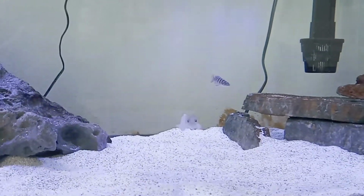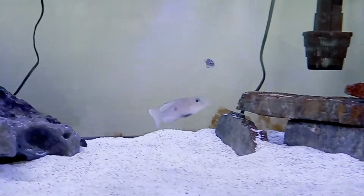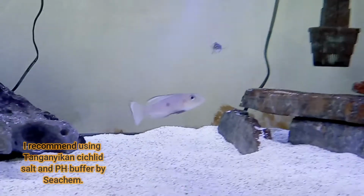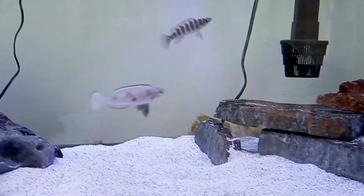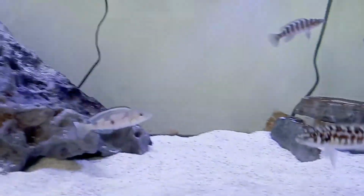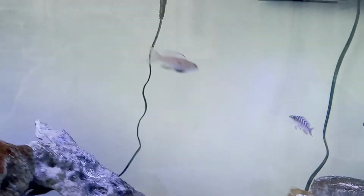And definitely, I just did a water change yesterday. I use the Tanganyikan cichlid salt and the Tanganyikan buffer by Seachem. So if you have, there you go, look how nice he looks. If you have Tanganyikans, then you definitely want to use those products for the water.